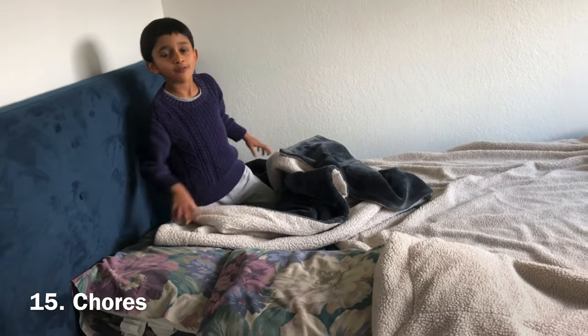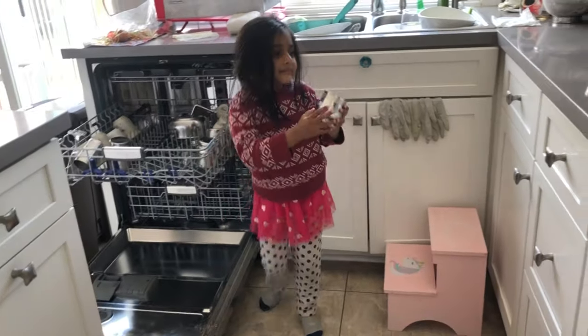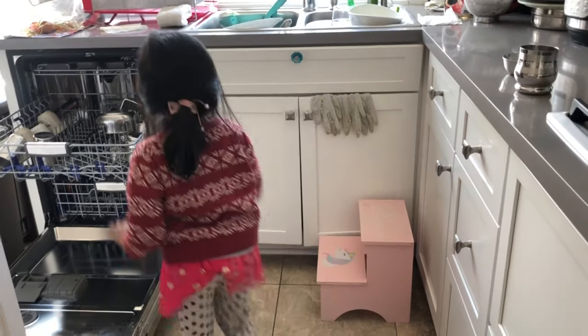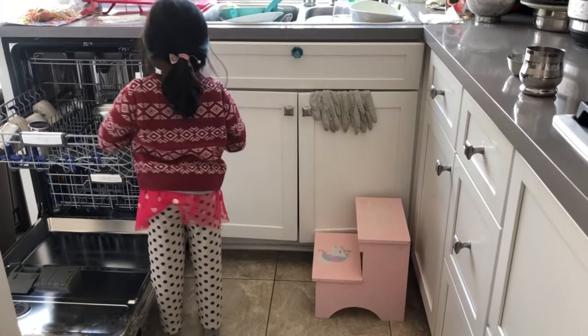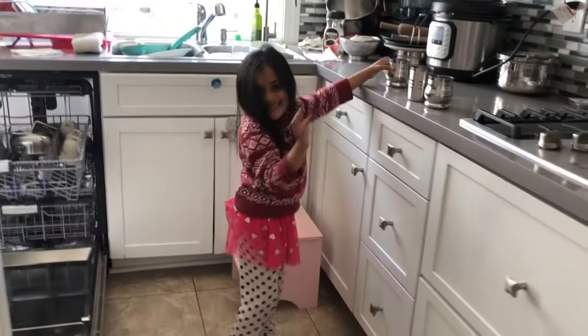I also got them to help around with the chores at home. Like I had said in my first video, this is a time to not just learn academic skills at home, but also life skills. I have been trying to teach them that these little things they do around the house are not just a help for me, but as they grow up, they need to think of it as a responsibility of everyone in the house.